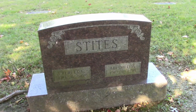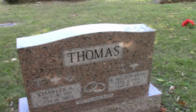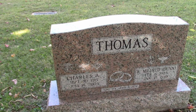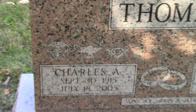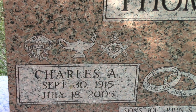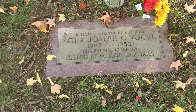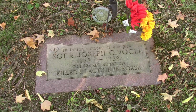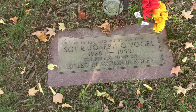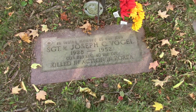So, a bit of a newer section here. We'll be kind of breezing through these. When we get to the old sections in this place, you are certainly going to know. So we have a lot going on here. Wow. Sergeant Joseph Vogel, Company I, 223rd Regiment, 40th Infantry, killed in accident in Korea.